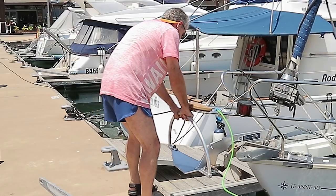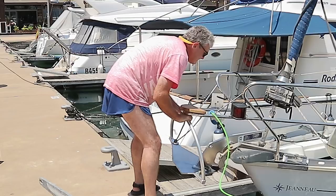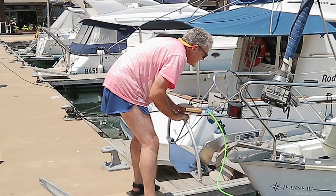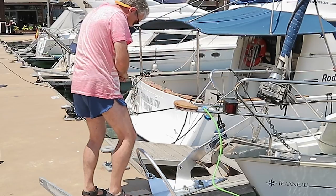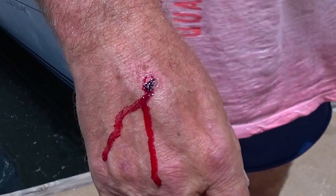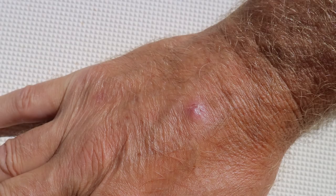A quick update on my hand injury. Here's how the accident happened. Here's what the injury looked like on the day. Here's what my hand looked like 2 days later. And now 3.5 weeks on, this is what it looks like. I think I'm a very fortunate and lucky person.